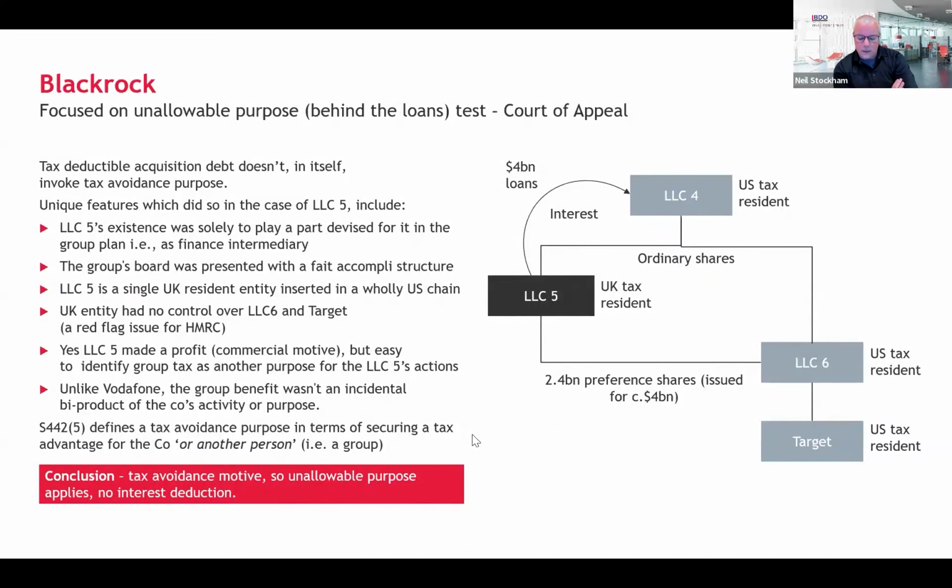So they concluded that there was a tax avoidance motive, but there was also a commercial purpose, and the tax avoidance motive was not in excess of the commercial motive.